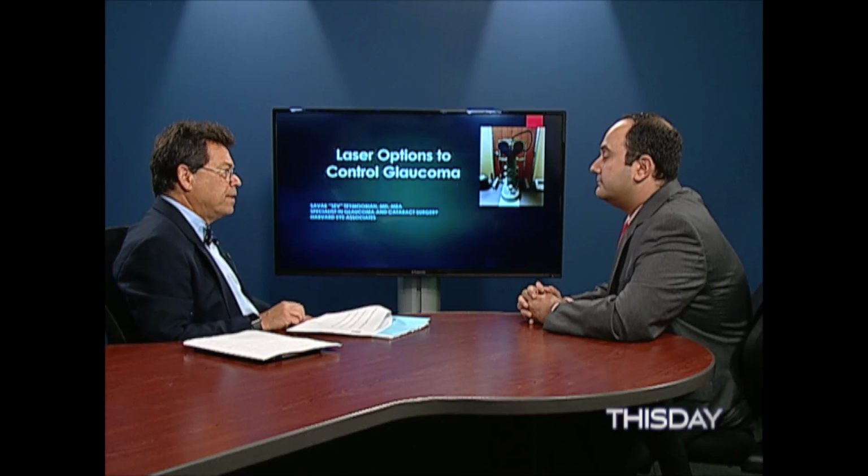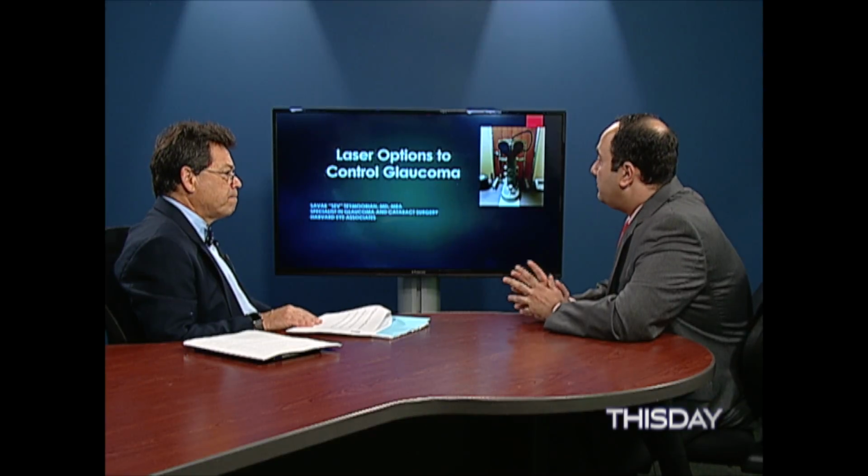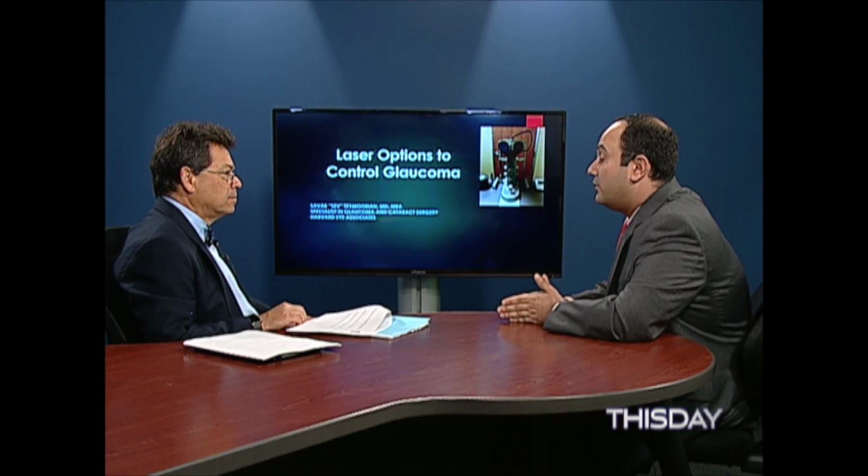Now, the eye drop option is not necessarily just a daily option. Unfortunately, half of glaucoma patients need more than one medication to really treat their glaucoma. So that can be up to 3, 4, 6, or 8 medications or eye drops during the day. Okay, so with the laser, you still may have to take drops? You still may have to, but if you're only on one medication or you haven't started treatment yet, you may actually be able to avoid using eye drops.